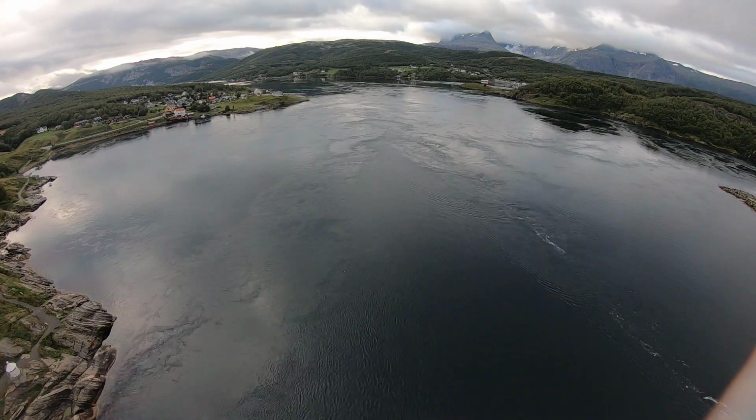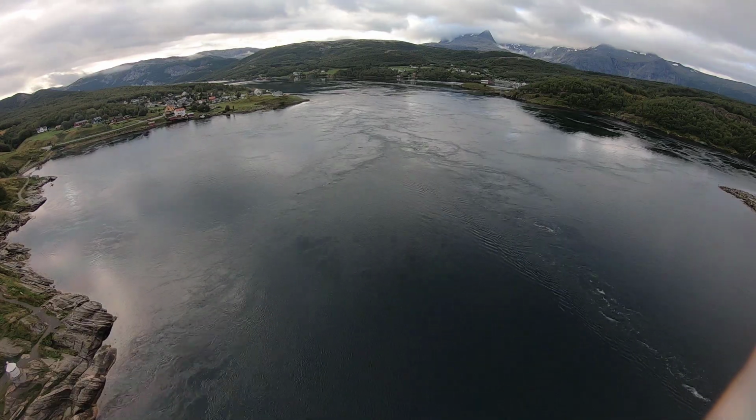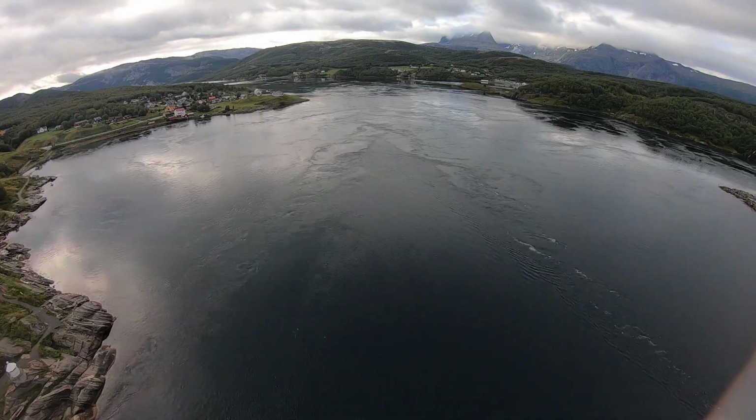So they're called the Saltstraumen maelstroms. And sometimes you can get 10-metre whirlpools 5 metres deep. Unfortunately today it wasn't the strongest tides, but it was still pretty impressive.